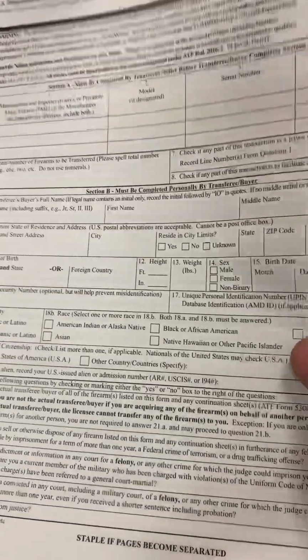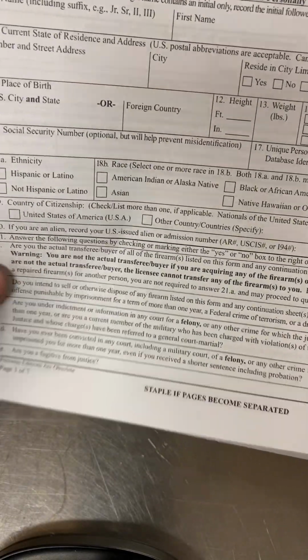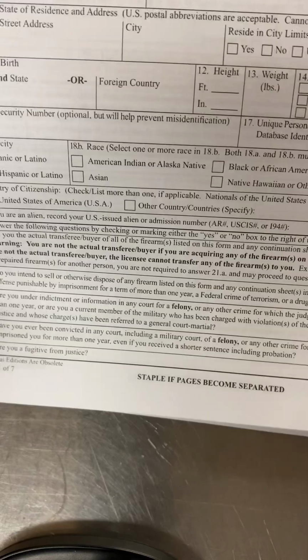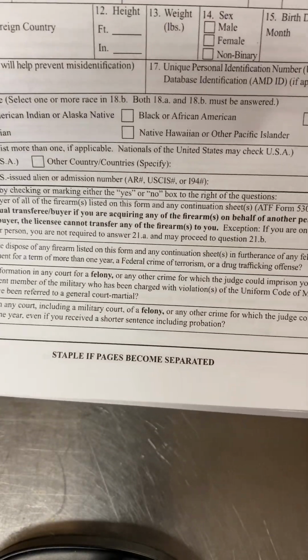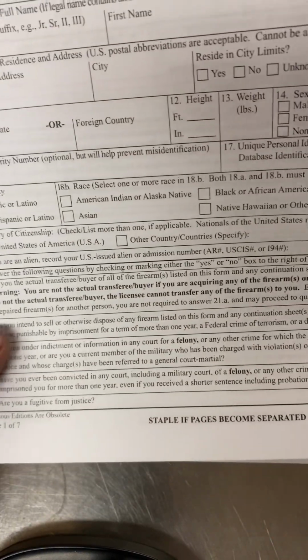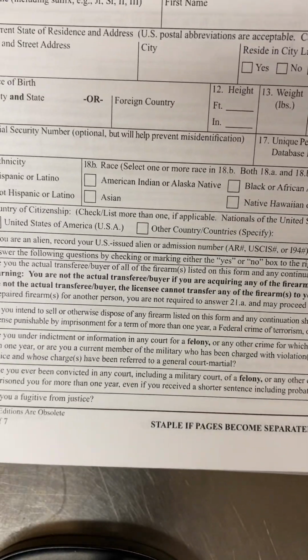It's going to come over here to the yes or no questions. Now, the important part with this section, which can get confusing because they word it a little weird, is to read the whole question in its entirety. Don't just try to skim it. Don't just go by the last few words. Read it in its entirety and mark yes or no, whichever applies to you. It's going to ask, do you intend to sell or otherwise dispose of this firearm? You would tell them yes or no. Are you under indictment for a felony? You want to tell them yes or no.